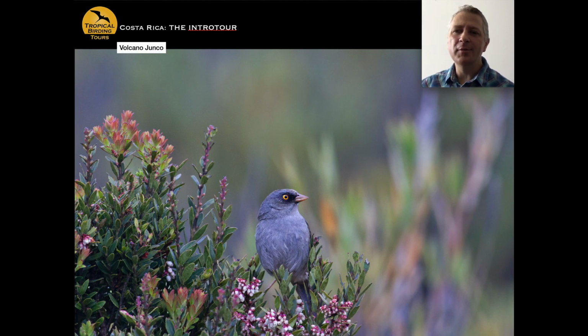And at the highest point of the tour we go up to this place called Cerro de la Muerte, otherwise known as Hill of Death, because before cars came into the equation, people would try and cross from the Caribbean and Pacific side of the mountains over the top, and they'd use this area to cross over, and people would often die on that journey.